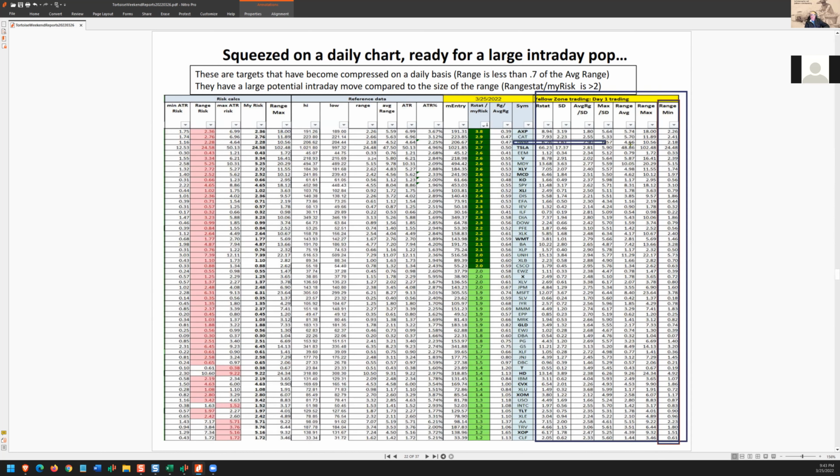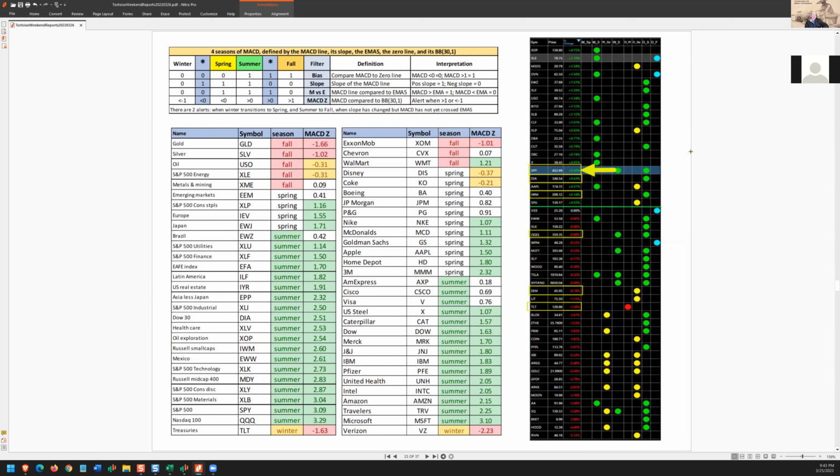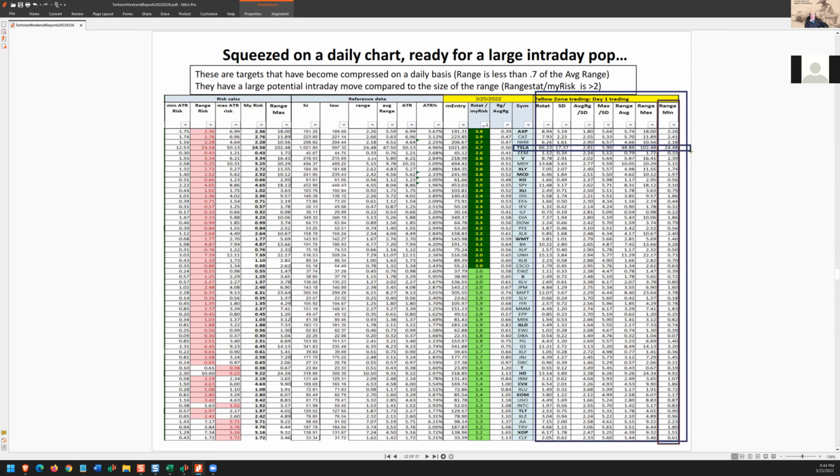So like Tesla's minimum range is $24. So I'd either have a $6 or an $8 intraday stop with that one. That's how you use that. Remember, a $6 or $8 stop in Tesla, and the range stat is $66. So there's a $10 win on a range stat day if you're using that strategy of the range min as your manageable risk box. That just gives you an idea of how tradable that sucker is.